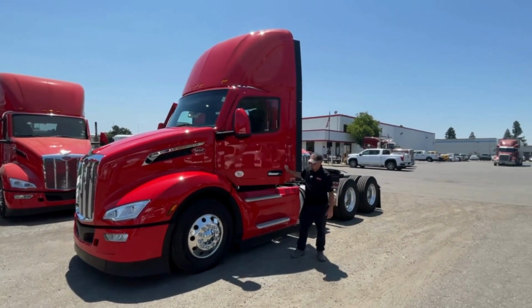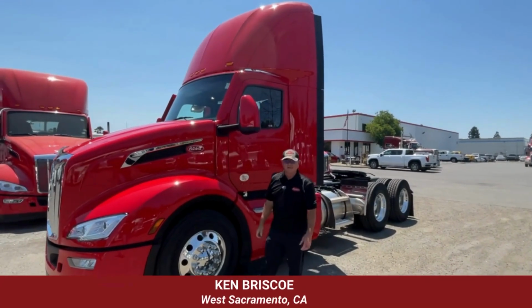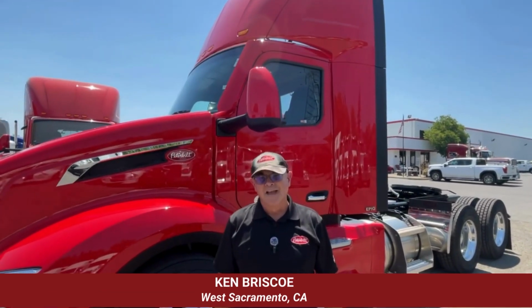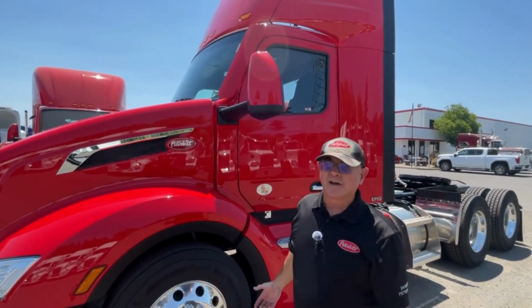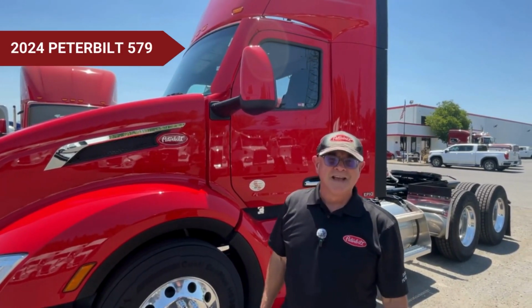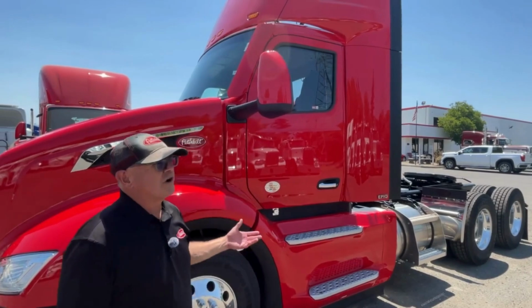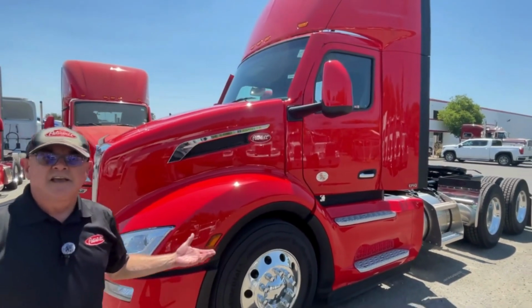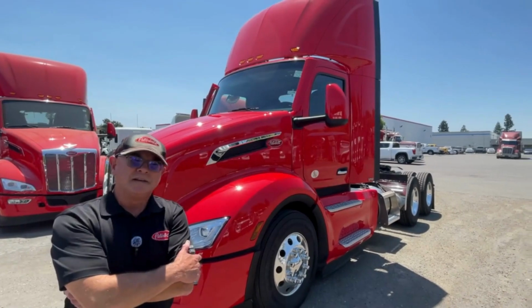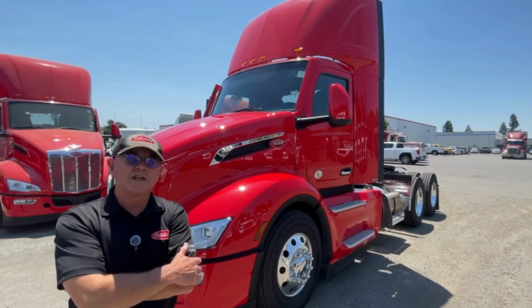Hey, hello. I happen to be Ken Briscoe, and I'm a guy that sells Peterbilt trucks here at Dobbs Peterbilt in West Sacramento. Right behind me, what you saw me just get out of, is a 2024 Peterbilt 579. This is probably one of those trucks that you just see generically, and you figure that's just a regular old Peterbilt. And it might be. But realistically, let's go back and look at the history of Peterbilt.